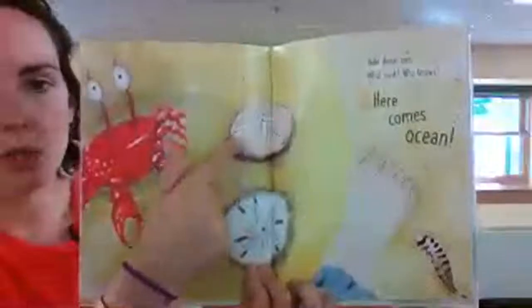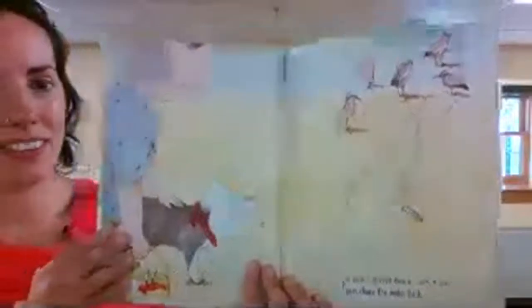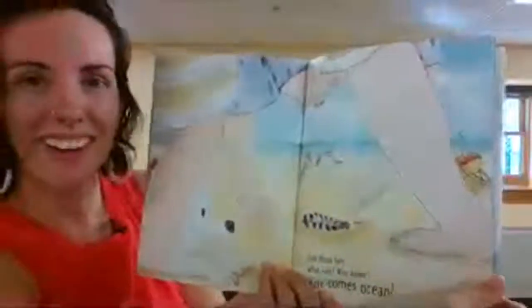Looks blue. Do you remember what these are? Dollars and a crab in his pail. Salt beach, breeze beach. Look, a track. Pipers chase the water back. Oh, there's those sandpipers again. Pretty cool. They're walking towards the water. I see a feather too. Oh, sink those toes. They're sinking into the wet sand. What next? Who knows? Here comes ocean.